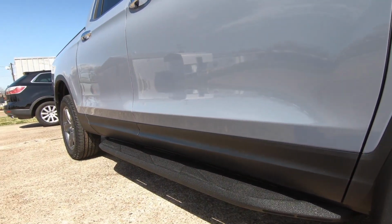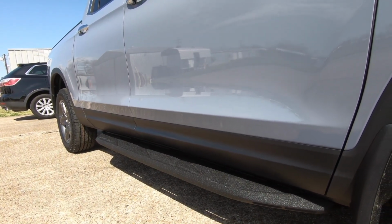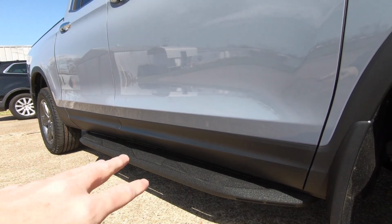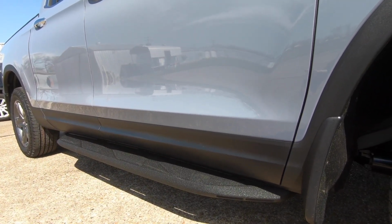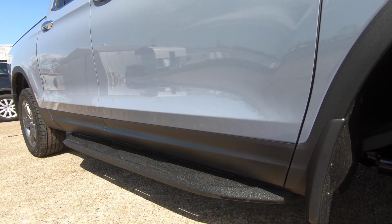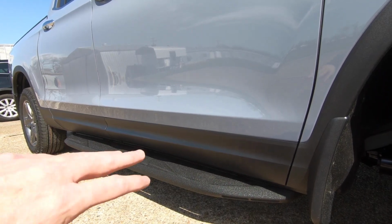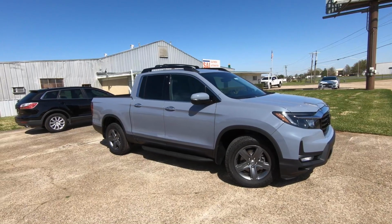Now, I don't really think it's necessary, but this one does come with side steps, and it has a graphite material sprayed on so that it's easier to gain traction in case it's wet outside and the people getting in and out, driver and passengers, have wet shoes. The soles on their shoes are wet so they don't slip right there. But this being a truck that's not high off the ground, I just don't think it's necessary.